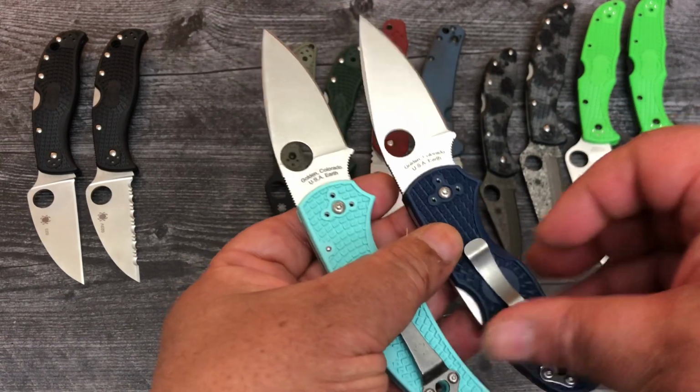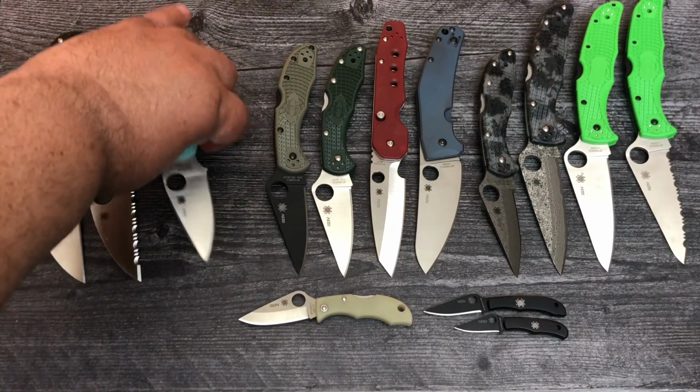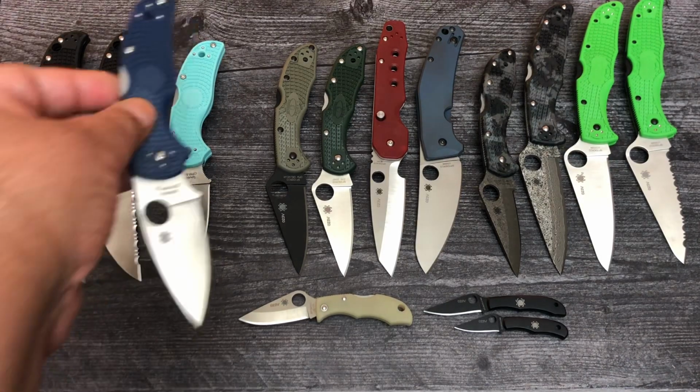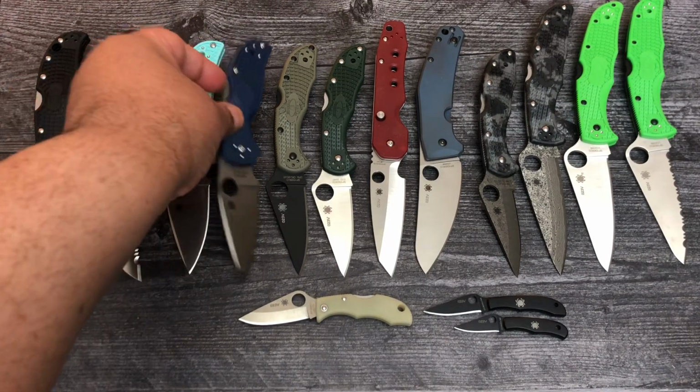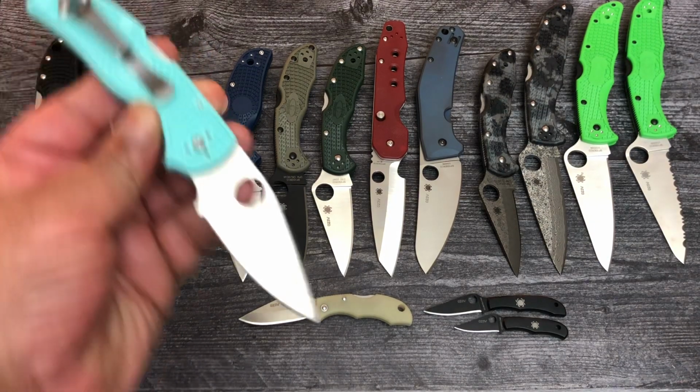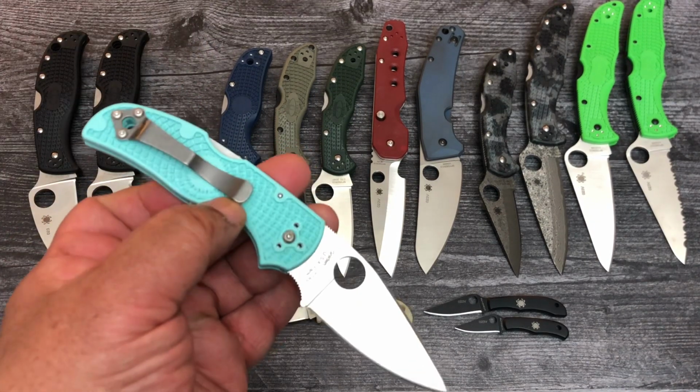The clip, 4-way clip. I wish on all the lightweights they would do the wire clip. I know it looks like they're trying to do that because I'm seeing a lot of wire clips on everything. I'm assuming it's just a production or an inventory thing. They have a billion of these other clips. But you lighten the weight. It would just be nice not to have that big hunka clip, right? On a pretty knife like that.